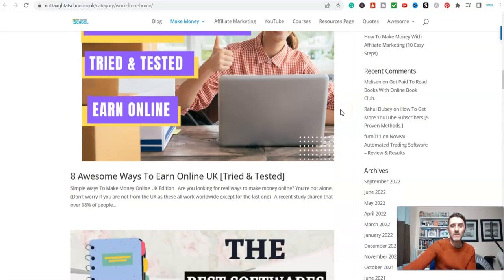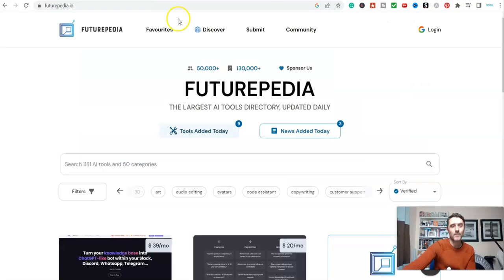So the website I'm going to share with you today is this one over here. Now this is called Futurepedia.io. Now this website is huge, and at this moment in time you can see we have in total 1,181 AI tools on here. And literally what Futurepedia does is every time a new piece of software has been launched into the marketplace related to AI, it will put that information on here. So you can find things which are literally just launched, and you can also find popular pieces of AI software and lots more. It's awesome, it really is.